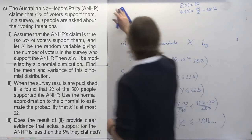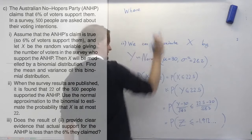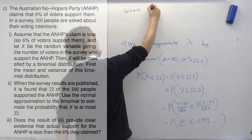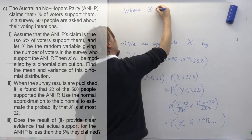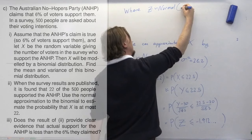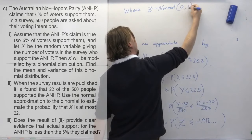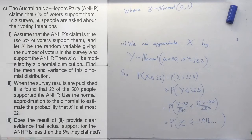Now, I should explain what Z was. It's not polite to just pull out names for things. Here, Z is a special distribution. It's called the standard normal. So it's normal with mean 0 and variance 1. What's nice about this is there is actually a table in your exam.